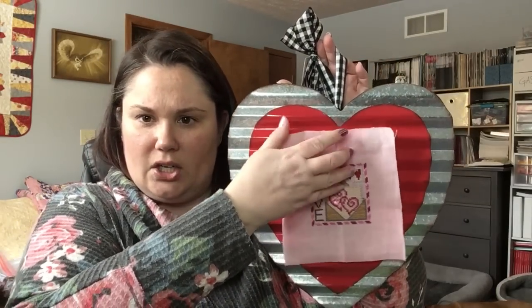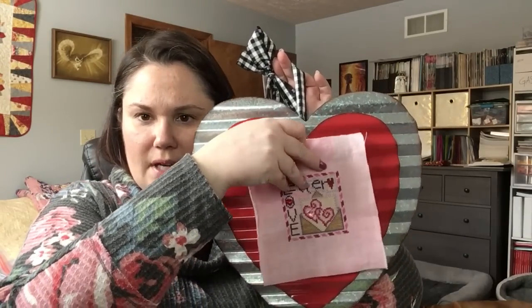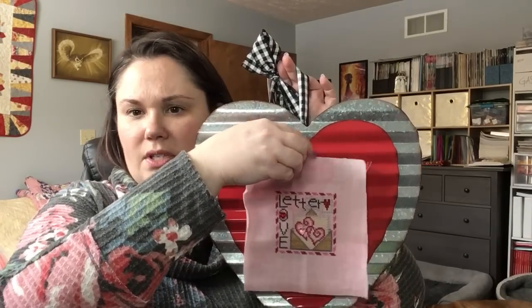My plan is to put this on some mat board. I picked up this sign at Hobby Lobby a couple weeks ago, so I want to put it on mat board and then stick this on here on this corrugated metal. Then I think I'm going to get silk roses or something to dress it up. But it's not really my strong suit in finishing.